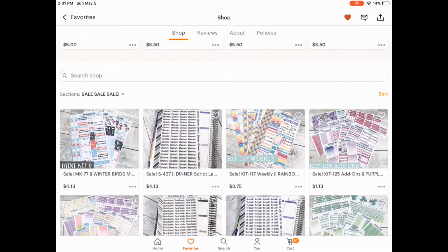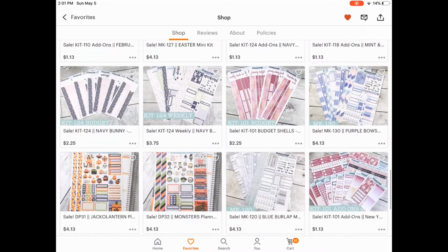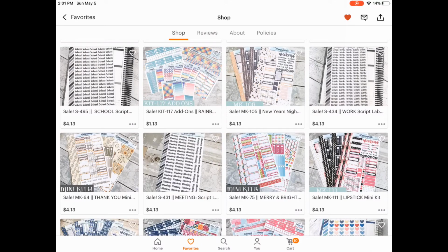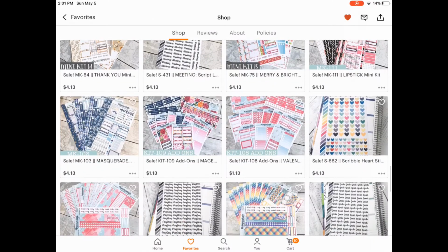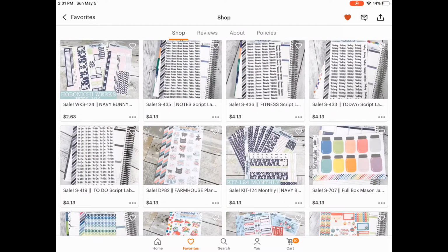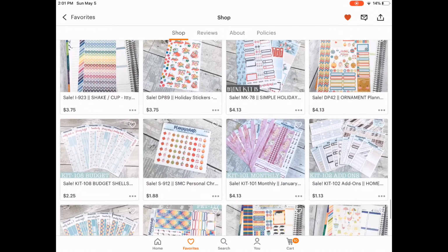Then I also decided to check out the sale section. I forgot about this. And I do like the idea of getting add-ons and just kind of increasing my add-ons section in my Planner Kate notebook, but I didn't find anything that I really needed to have. Again, there's a lot of things that are specific to a holiday, and I really don't need more stickers right now. So I'm just scrolling down, seeing what else is available.